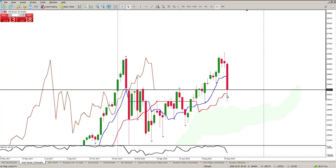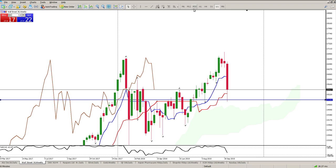And that's another interesting point. You can see how we're bouncing off Tenkan-sen at the moment on the weekly. So just pick your levels up, sort of on the inside tails. Okay, that's my take on this at the moment. Looking for longs and just looking for a half decent entry in.